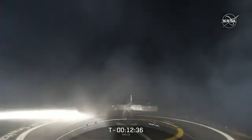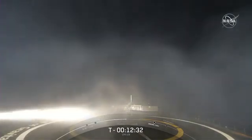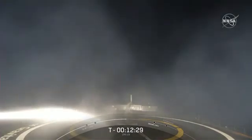We are going to be attempting to recover the first stage again with our brand new drone ship named A Shortfall of Gravitas. There it is on screen.